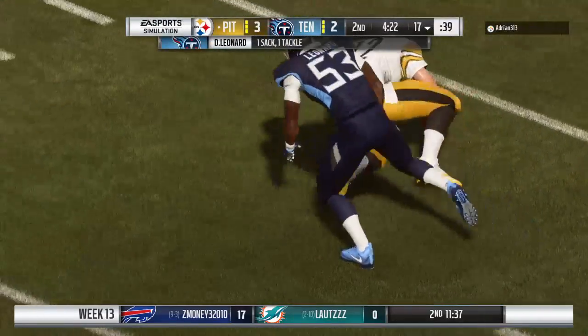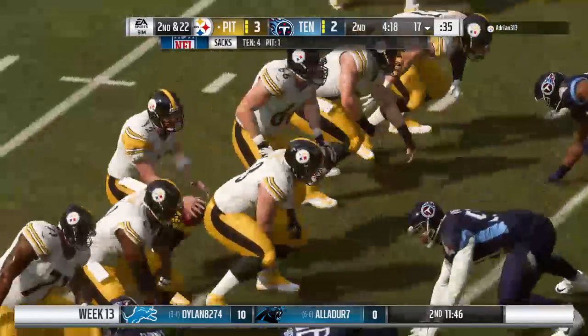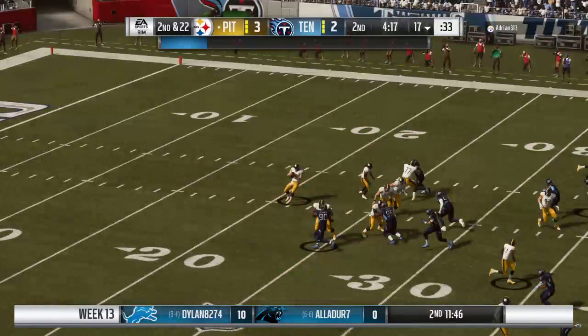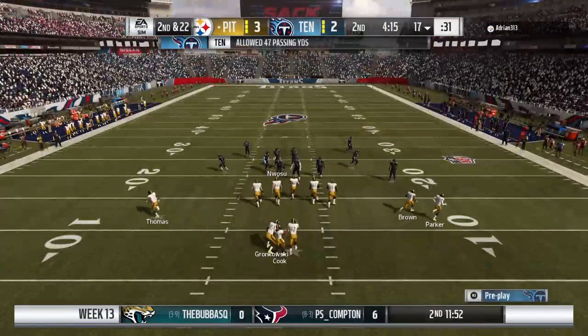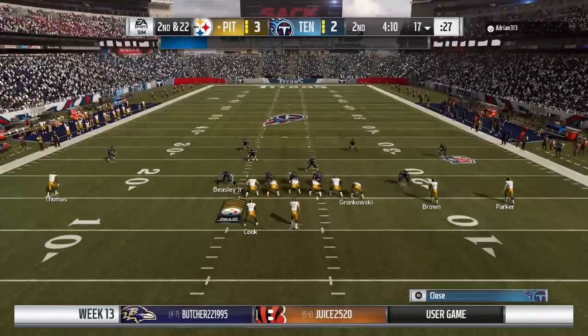Pressure comes, and the Titans able to bring him down. Brandon, if I'm an offensive coordinator and I see an all-out rush like that, I file it away because I'm going to use their aggressiveness against them as this game goes on. I'm going to hit them with a screen soon. Sacks, a growing theme in this first half.